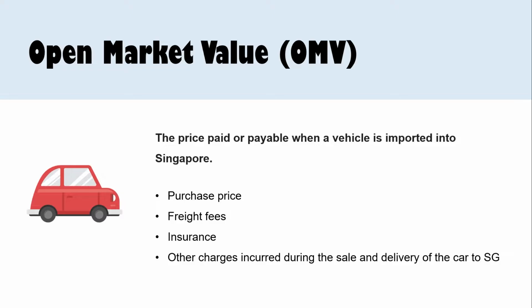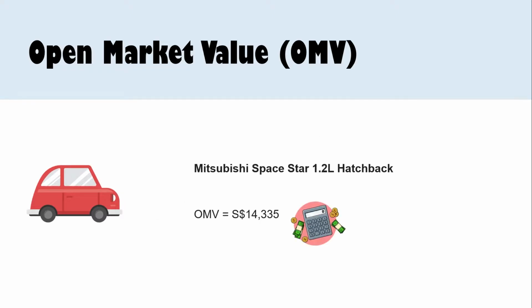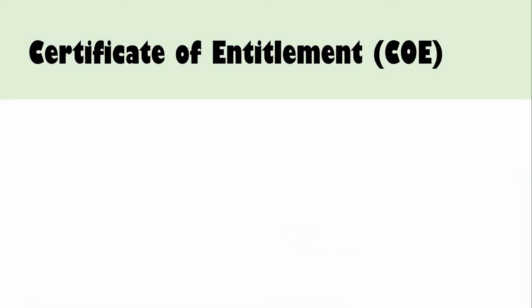Okay, let's use one of the cheapest cars on the market now as an illustration to compute the cost of owning a car in Singapore, which is the Mitsubishi Space Star 1.2-litre hatchback. The OMV of this car is currently 14,335 Singapore dollars. Apart from the OMV of a vehicle, the biggest single fee levied on car owners is probably the COE in Singapore. So what is COE?